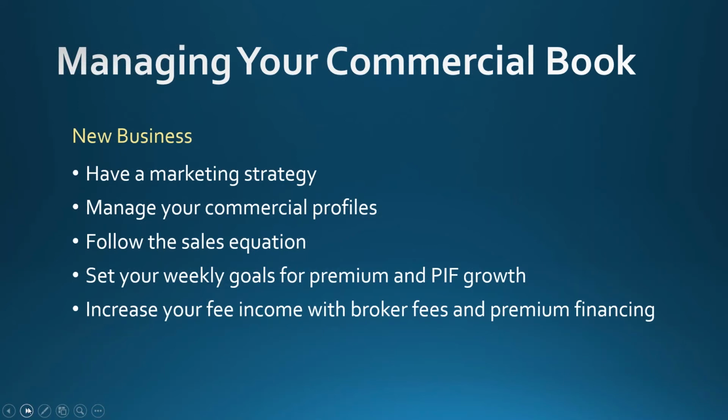And that should really drive off of your X dating. So you want to manage those commercial profiles, tracking your X dates as they come up and start working them 10 weeks out, and know where you're going with the potential for new business. And if you don't have a lot of X dates, it means you've got to be constantly working to get more X dates, because you'll never have enough of them, because not all of them are going to pan out to be a good policy for you to buy.